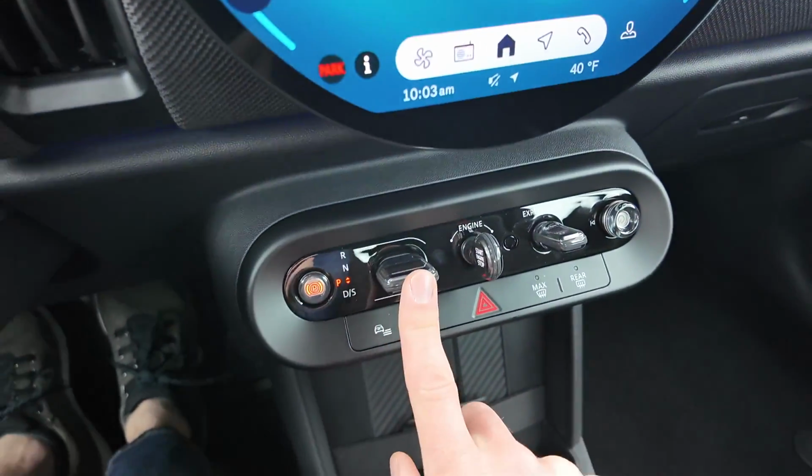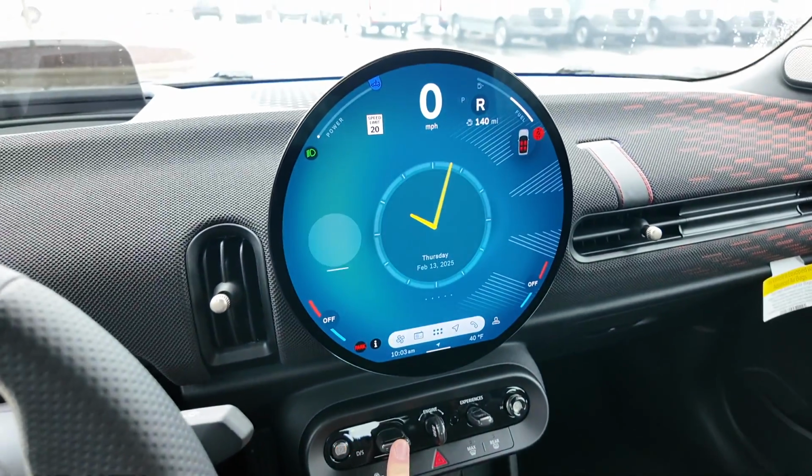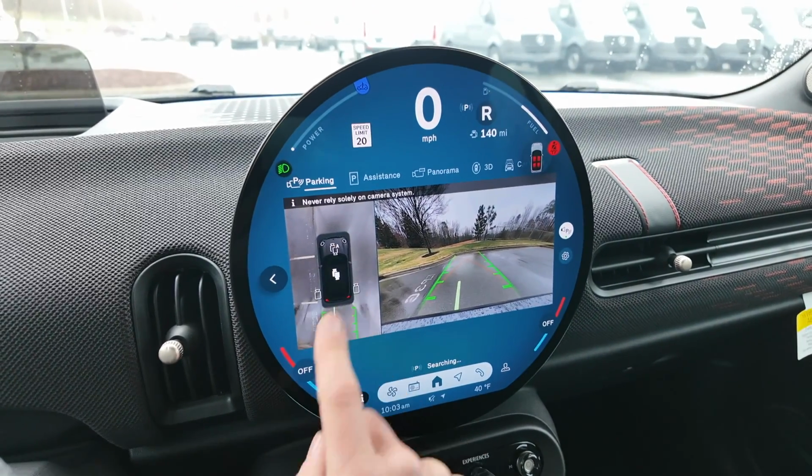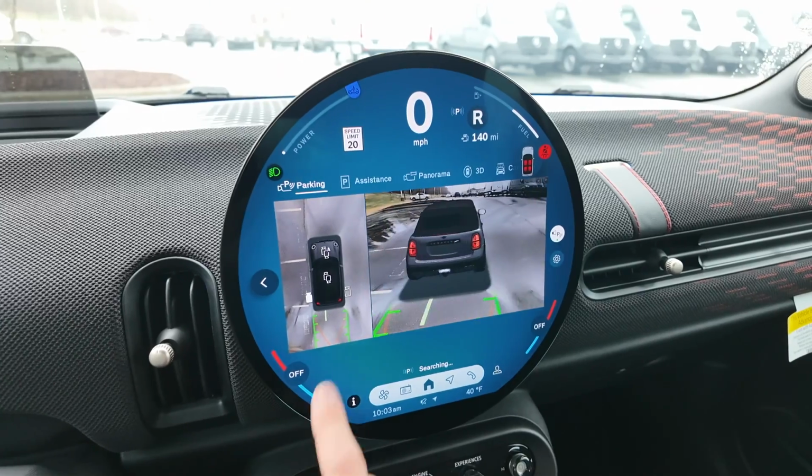Now to the left of that, we have the gear selector. So push it up for reverse. So you have the backup camera with a top-down view. You have some automatic settings. You also have some presets.